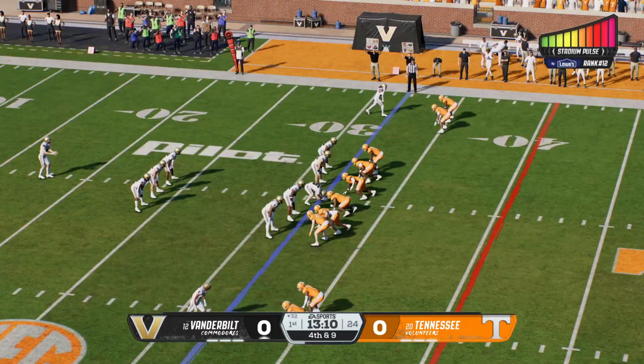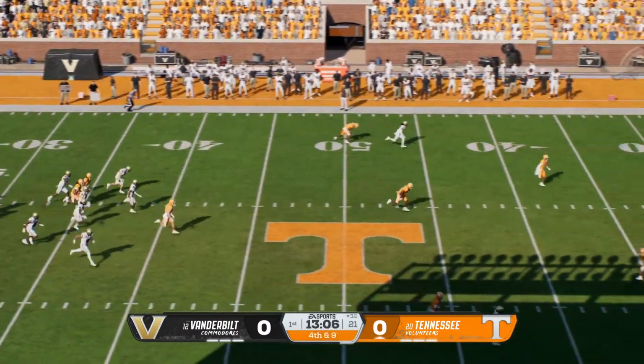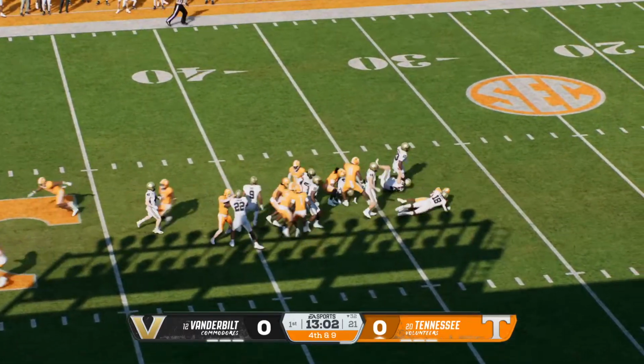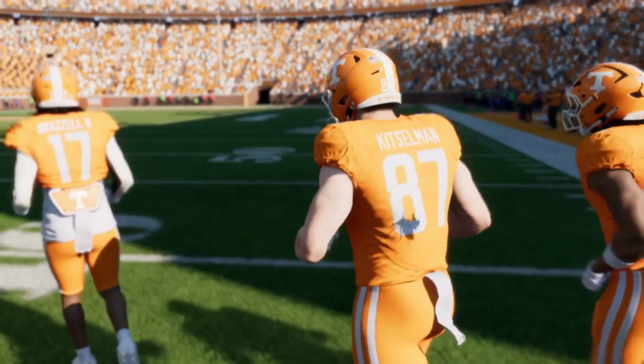Commodores will line up to boot it away. This will be the first punt for this offense tonight. See what he can do with the return. The coverage seemed able to bring the returner to the ground. So the Tennessee Volunteers offense gets their first crack now.